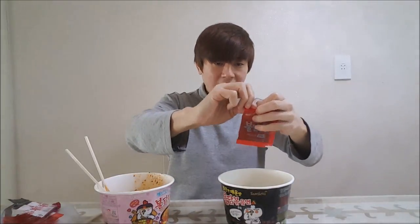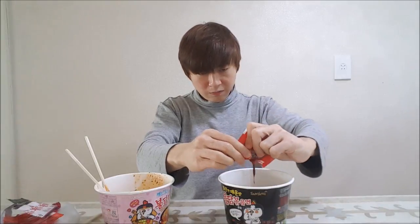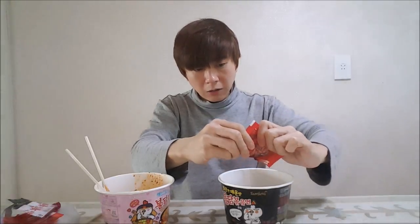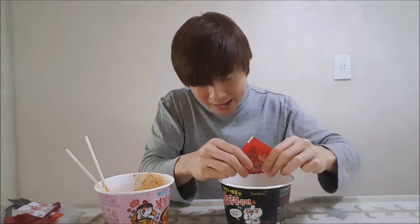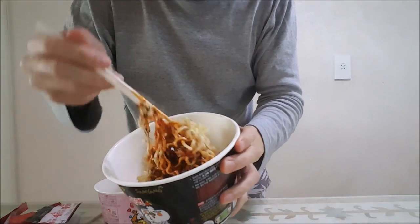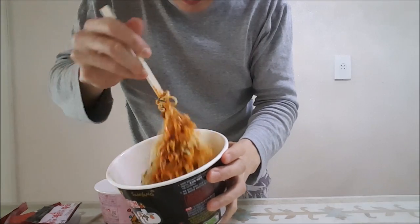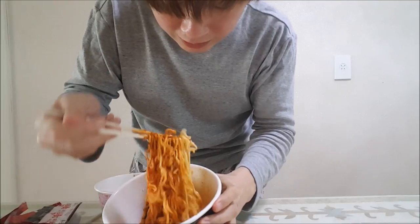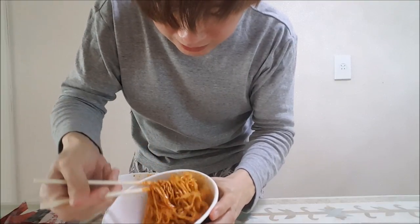Okay, let's do this for the original version. Put it all in. The original version chili pack definitely looked bigger. I wonder if it makes it more spicy. Oh, and the chili looks a little bit different. The original version chili looks blacker and runnier. Let's mix this up as well. And its other pack of seasoning is just some seaweed and stuff, so it doesn't contribute much to the taste.